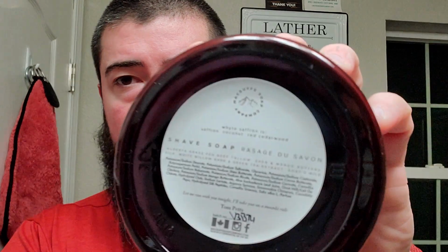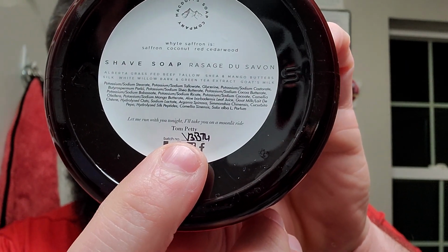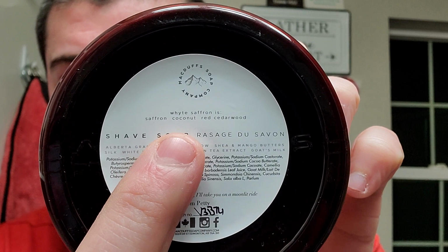So let's see. I believe this is V3. Yeah, I think it is. On the bottom it has the batch number. It says V3 and then B74. Oh, and look at, there's a little Canadian flag right there. But really nice front label, nice back label. It looks like it gives us three simple notes right there. Saffron, coconut, red cedar wood.